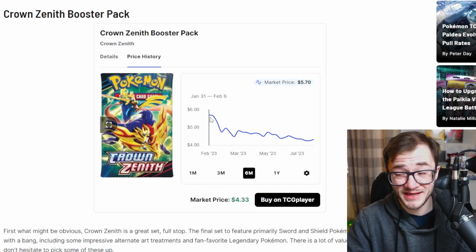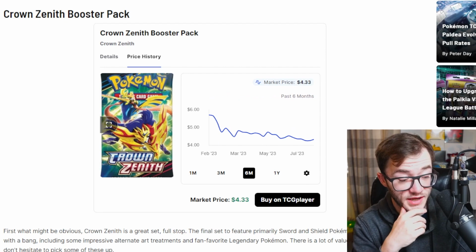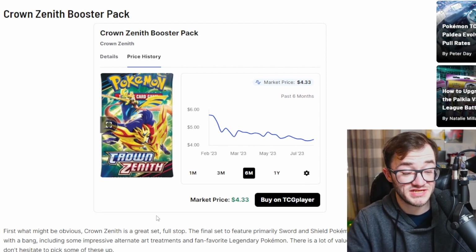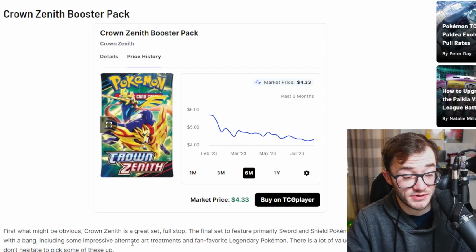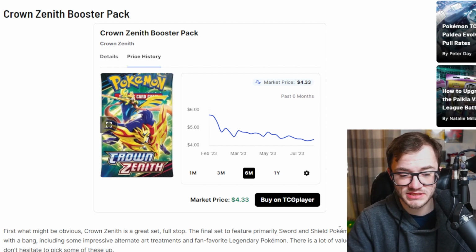This was nearly $6 a pack. Now we're looking around $4.20, $4.30. And it says, first, what might be obvious, Crown Zenith is a great set, full stop. Absolutely. It is the final set to feature the Sword and Shield Pokemon, and it's been going out with a bang. I mean, as we saw, all those gold V-stars, the pull rates are fantastic. I think Crown Zenith is great just to pick up.